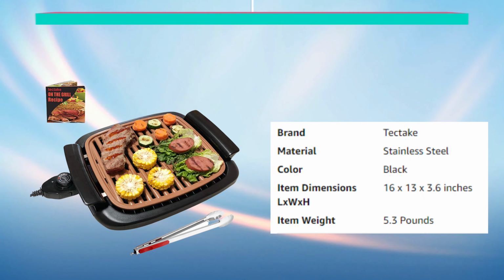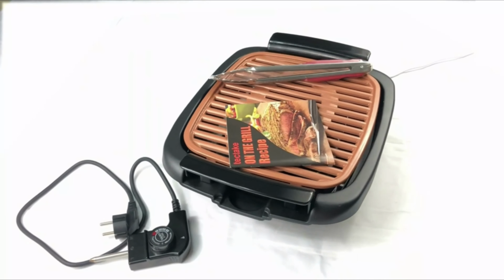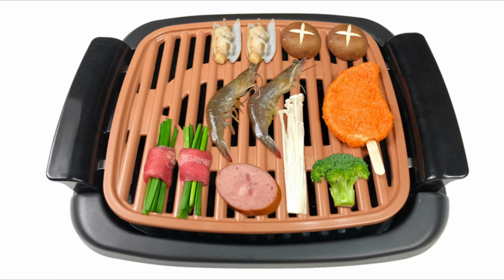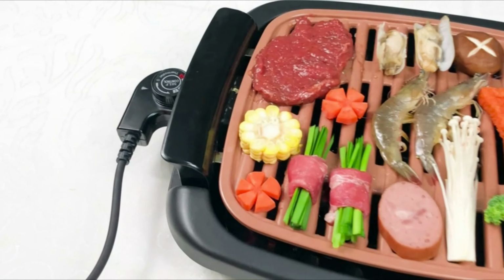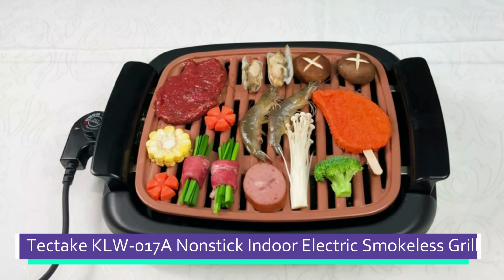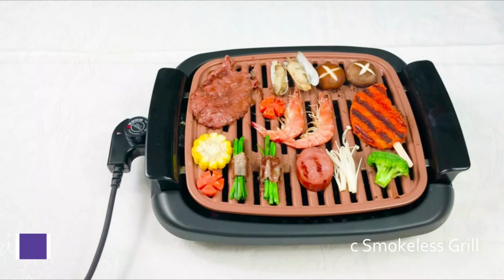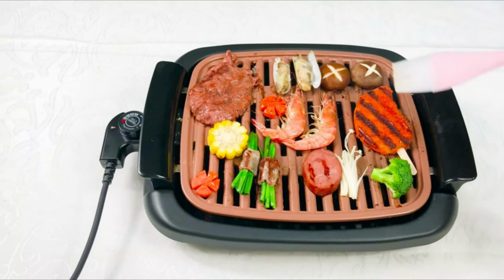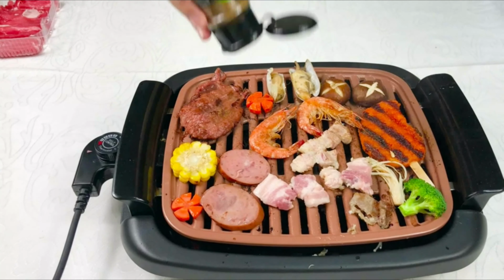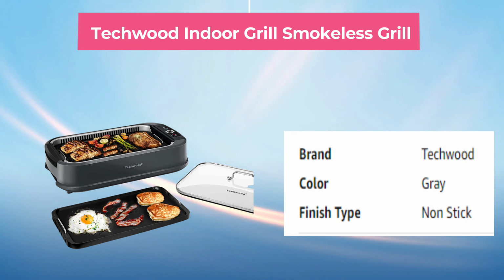Number 6. Tectake KLW-017A Nonstick Indoor Electric Smokeless Grill. Number 7. Techwood Indoor Grill Smokeless Grill.